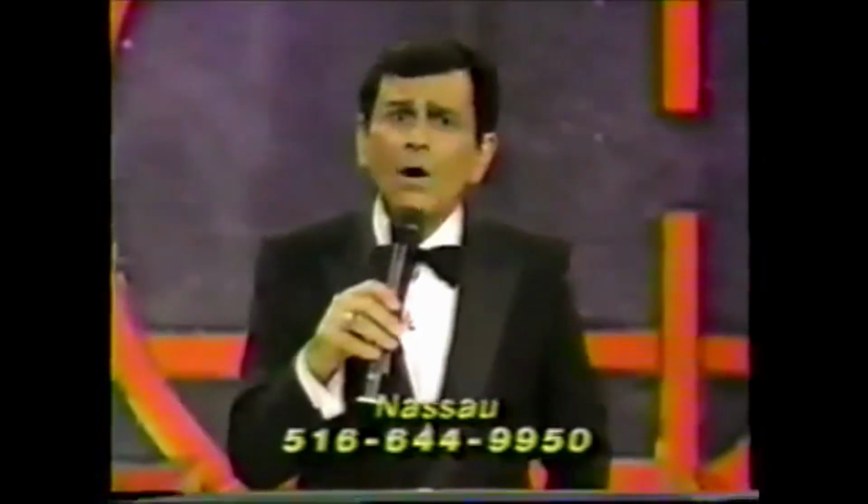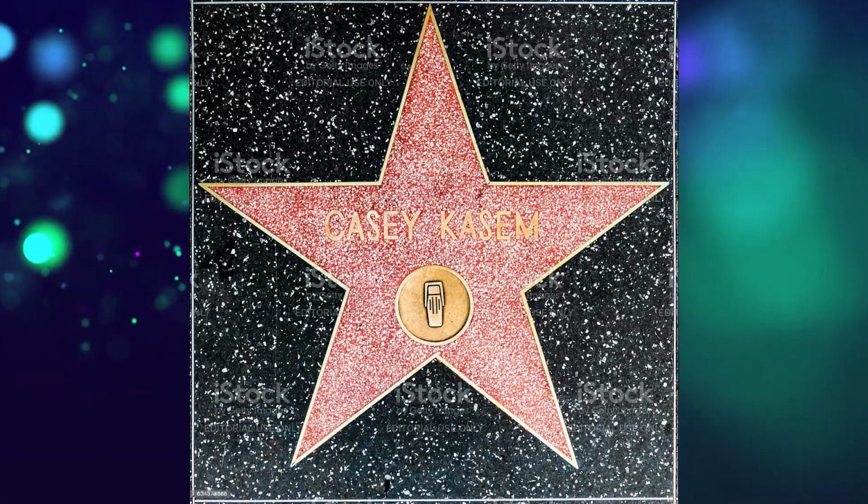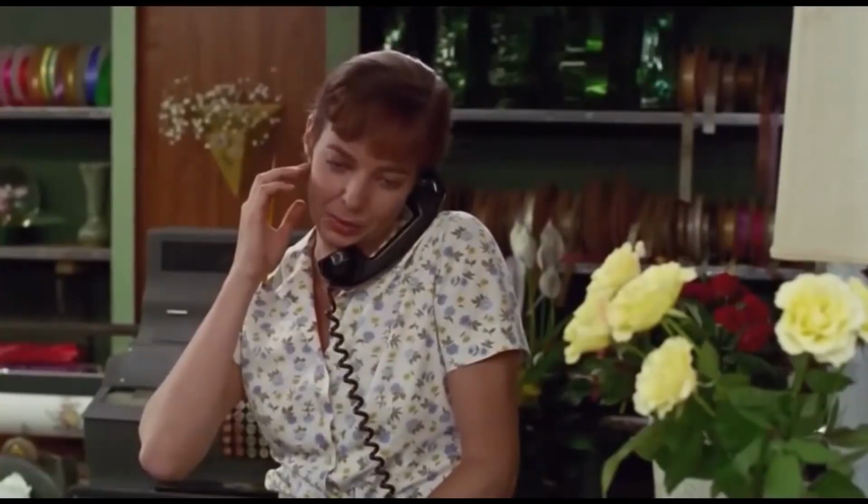Kasem was granted several awards for his hard effort in the radio and television industry, most notably awarded with a star on the Hollywood Walk of Fame in 1981, and the Radio Icon Award at the Radio Music Awards. Number 5 is Tony Shalhoub.